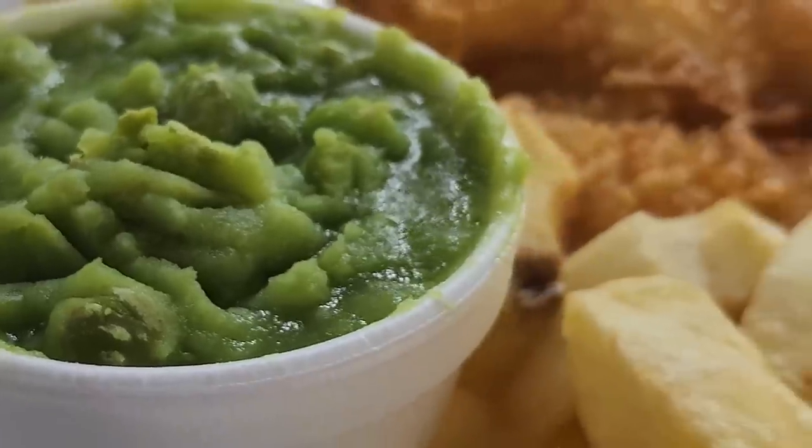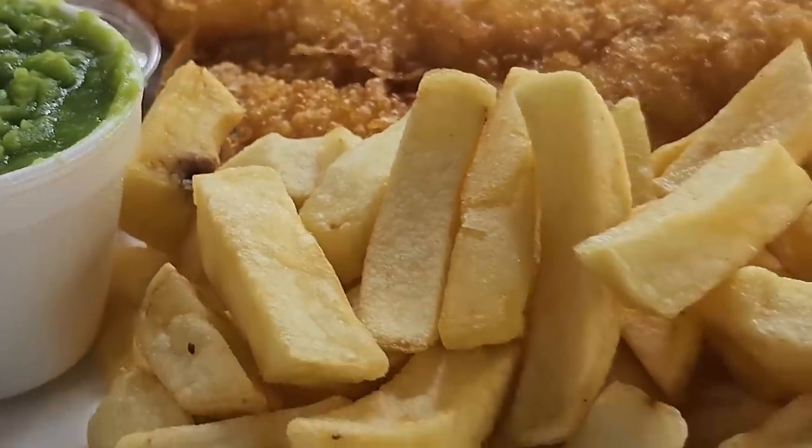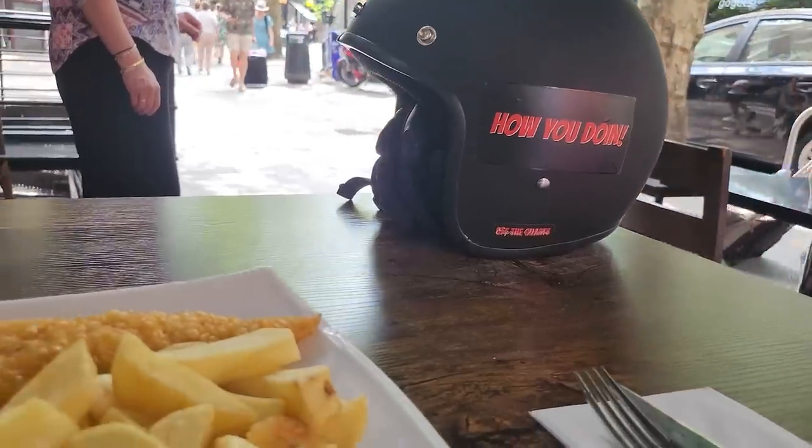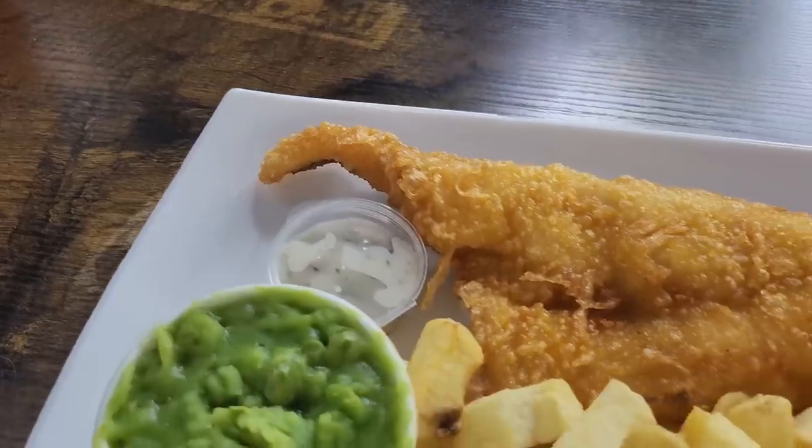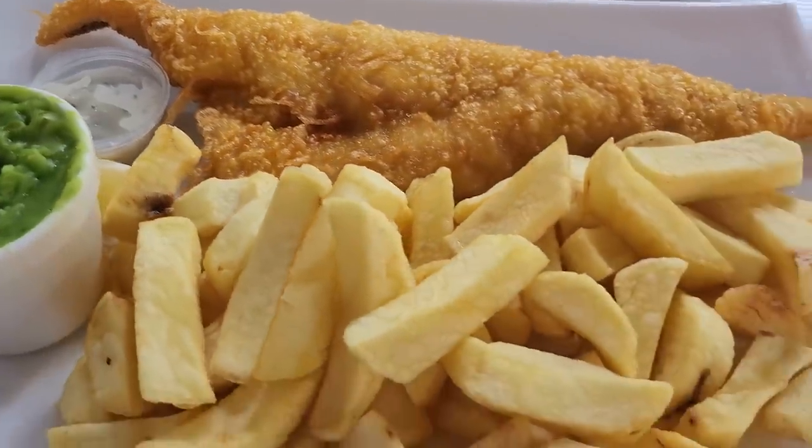Nice bit of al fresco, fish and chips, Shaftesbury Avenue. I'll take it. Make the most of the summer. I've gone for haddock today, not cod.